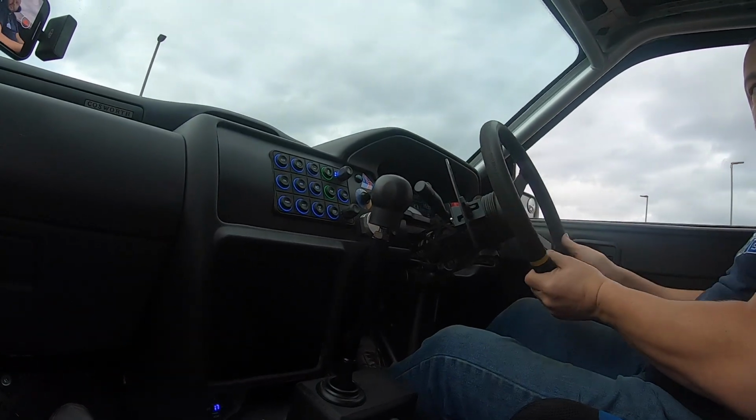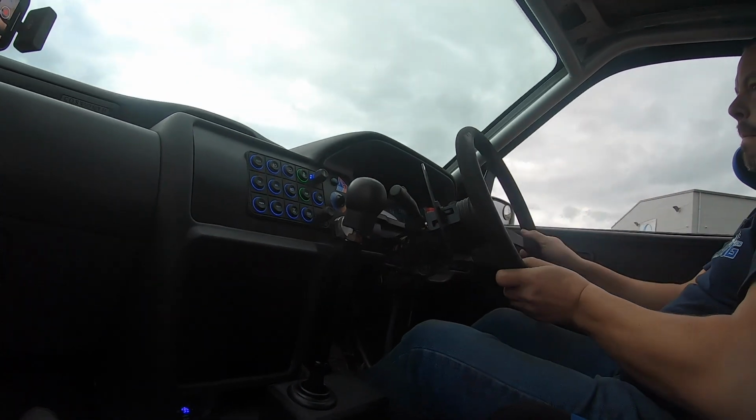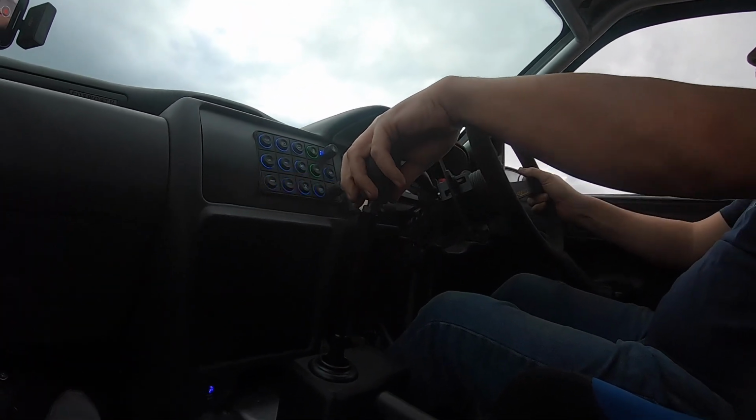Is that with the anti-lag on there? No, off. So the owner of the car now, what's his plans with it? What's he going to do with it? Track days and stuff like that? Probably do the odd track day. That is mental.